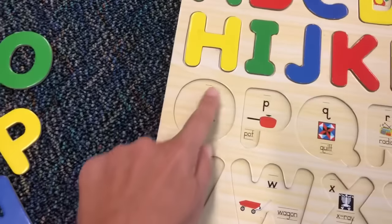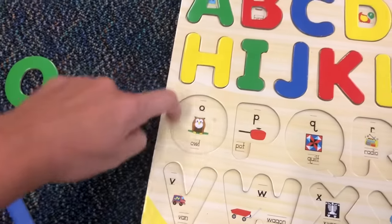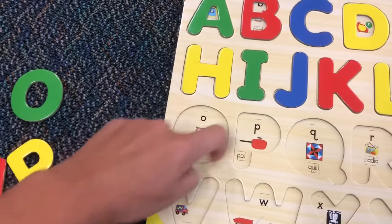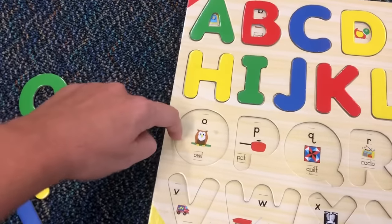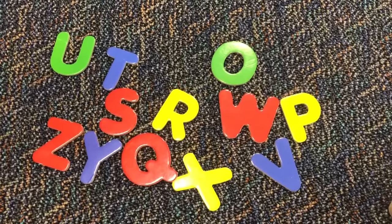Our next letter is O. O for owl. Remember, O says ah or O, like octopus or oval. Do you see O? You do. Where's O?